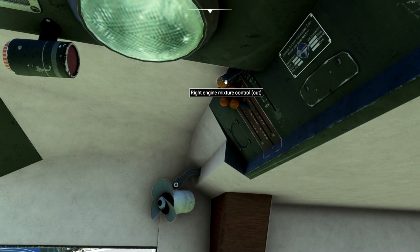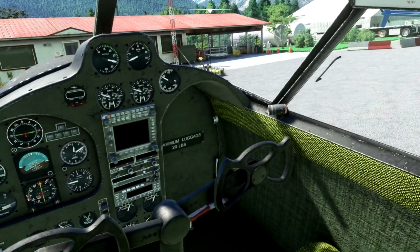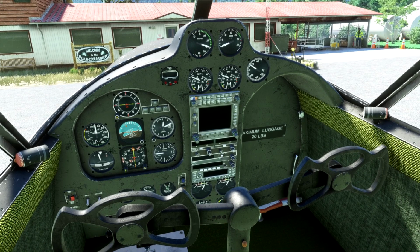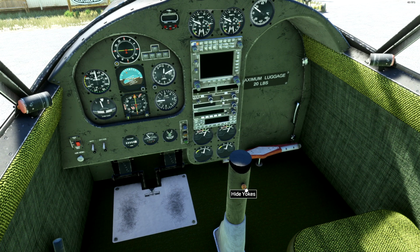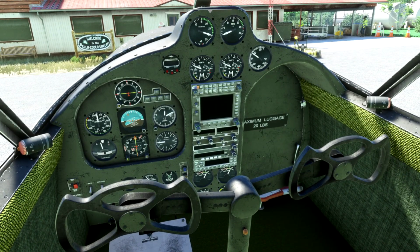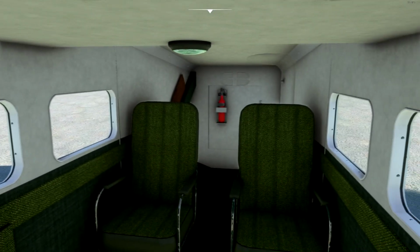Now, compare this to the only other amphibian out there, the proper amphibian, the Grumman Goose, the Goose Redux, by the amazing freeware people that created that. That aircraft is limited as well by FSX, and that's a nice ability to hide the yoke there. It is limited by being an FSX model, basically a base model. This is not, which does mean it has a couple more candy features to it, which are quite nice.